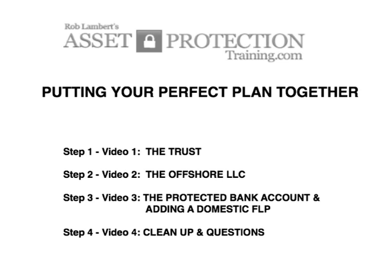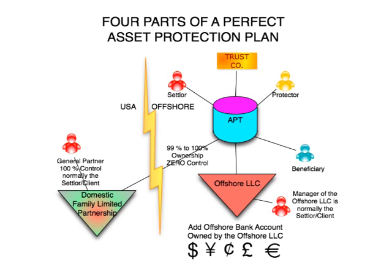Well, let's get started. You'll all remember this from a video most of you have already seen. If you haven't already seen it, you'll get used to this picture because I'm going to keep using it in this presentation. These are the 4 parts of a perfect asset protection plan. This is pretty much the 4 parts whether you spend $20,000, $30,000, $40,000, $50,000 doing it or $2,000, $3,000, $4,000 doing it yourself and doing it right. It's the same process.